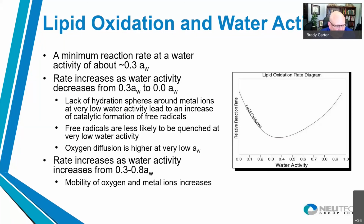In addition, these free radicals are less likely to then be quenched because of the lack of water layers present at this very low water activity. And oxygen diffusion is actually higher at very low water activity. So all those combined lead to an increase in the rate of oxidation at very low water activities. Again, very unique to this type of reaction. Notice that the range where it's the minimum is in this sort of 0.3 to 0.5 range. We can relate this to something called the monolayer value. In a lot of cases, the monolayer value is associated with around a 0.2 to 0.3 water activity and is supposed to represent the most stable condition for any kind of material in terms of reaction rates.